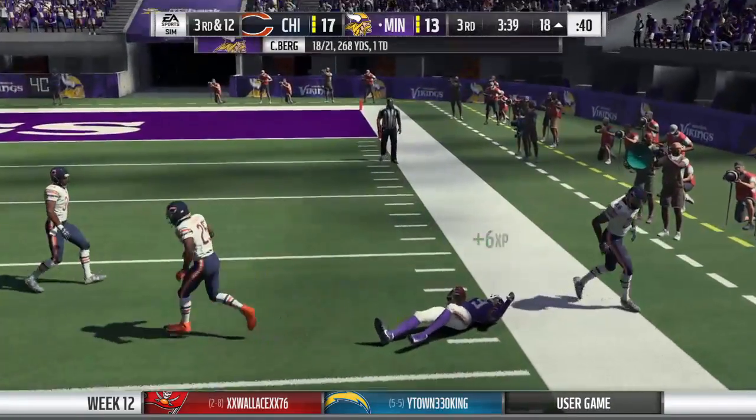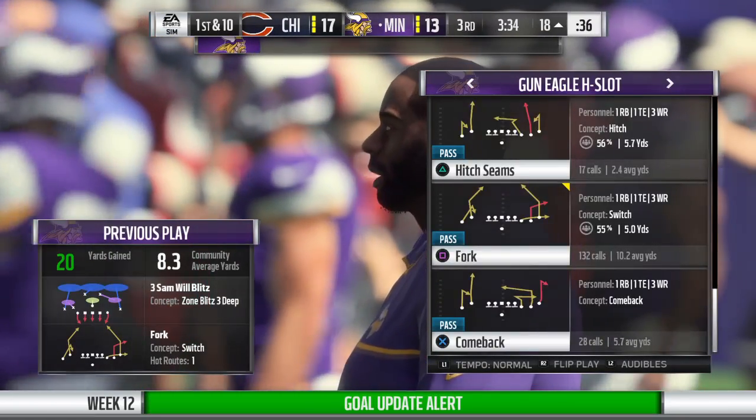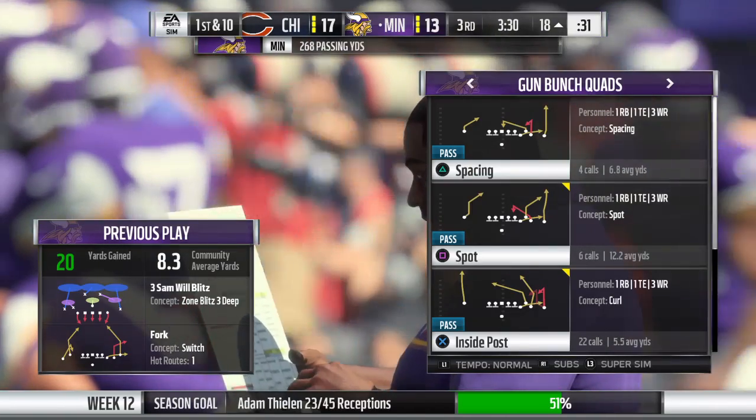Open man is Thielen. It's complete. A good pickup there at 20 yards. He's such a good route runner. Shows it there on third down. Very proficient and a good pass.